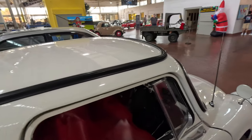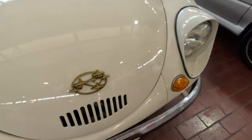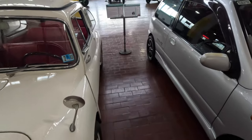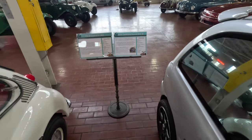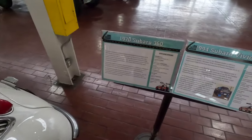We got a 360, is it a deluxe? It says deluxe. Look at that logo, man. That logo is definitely one of the best ever. Again, 1970. They got the 1-2-3 lineup.